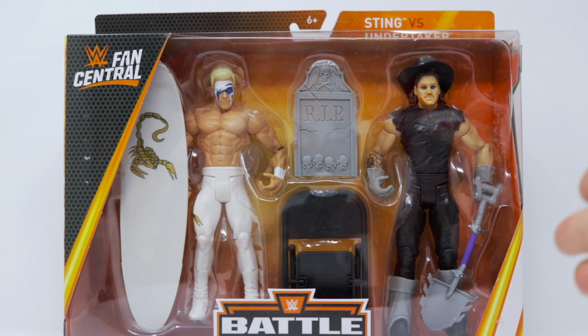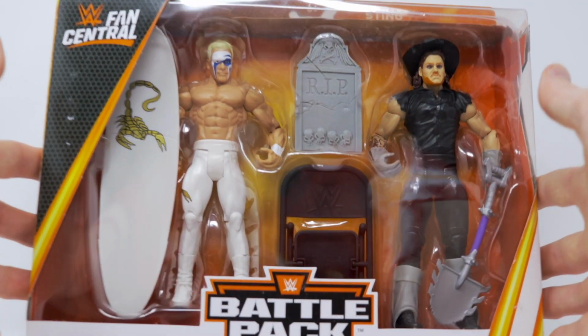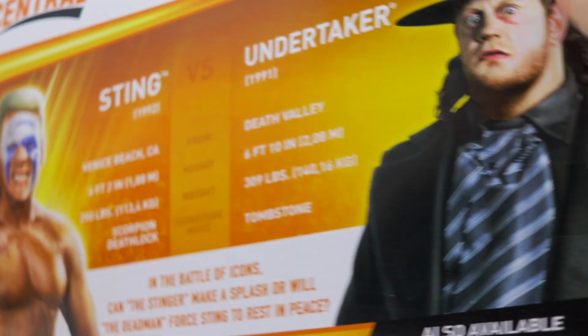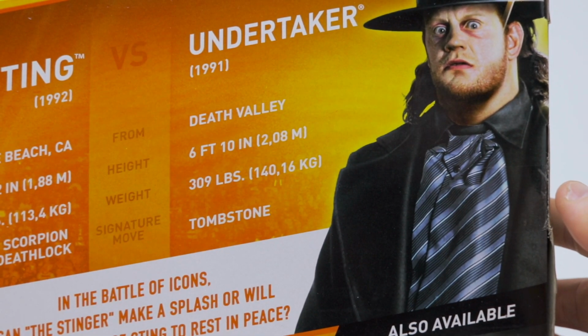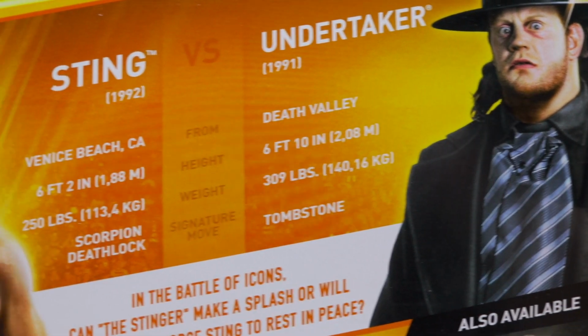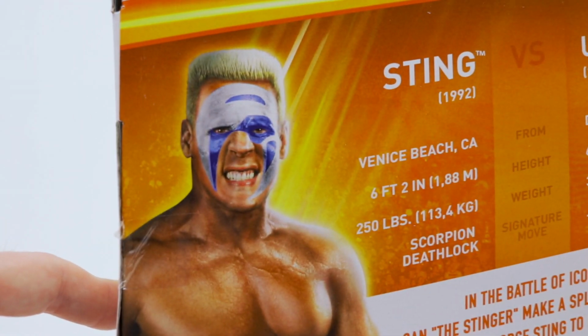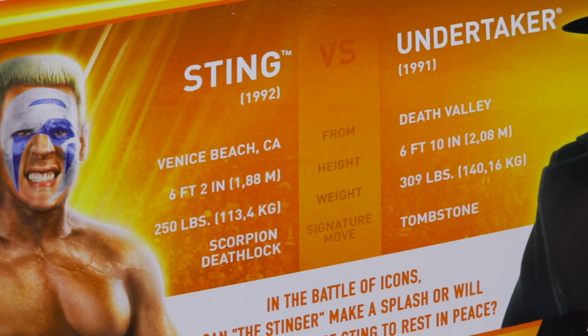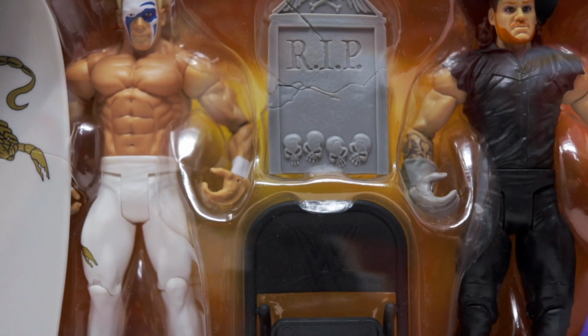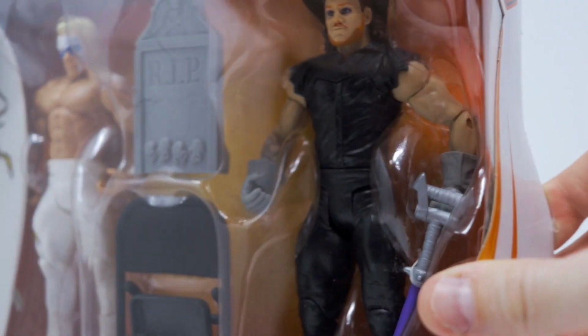But thanks to the great folks at Mattel, we currently have this beautiful battle pack with Sting and The Undertaker, and we'll go ahead and take a look at this. We've got The Undertaker in his 1991 Death Valley incarnation, where he was just kind of fresh on the scene. Then we have Sting, 1992 version, with his bleached blonde hair and his Americanized face paint. Got a couple accessories in here, but let's go ahead and pop this open and let's take a look.